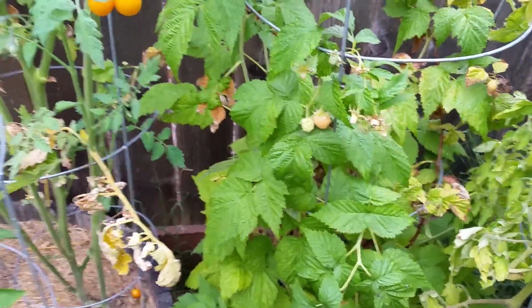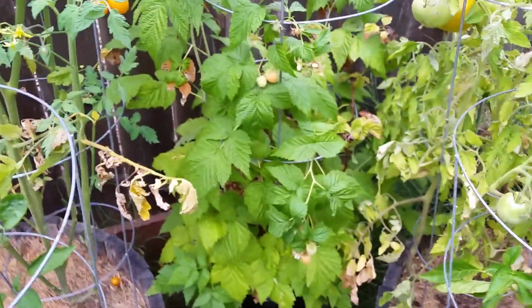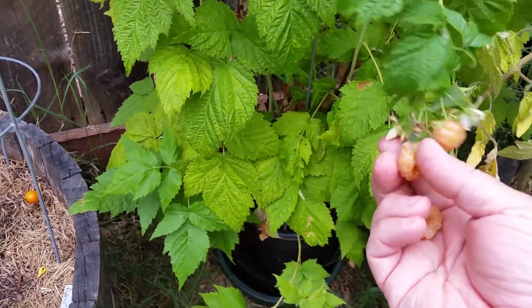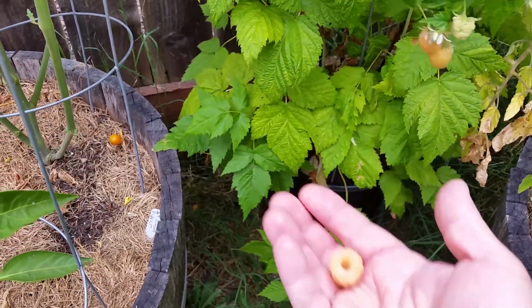Those are some of the most awesome raspberries I've ever had. This golden variety. Yep, there's a little, oops, dang it. Toss him. Eat him.